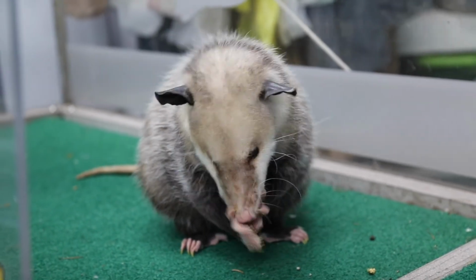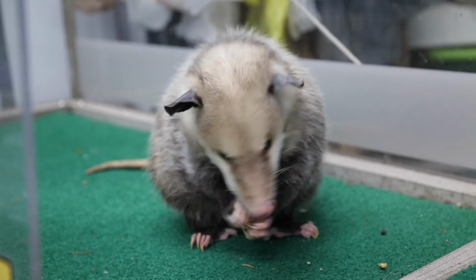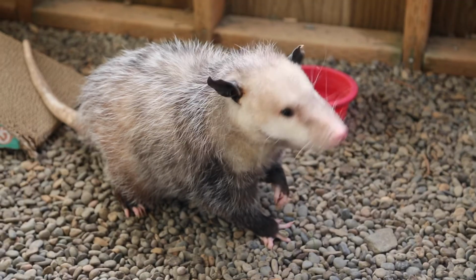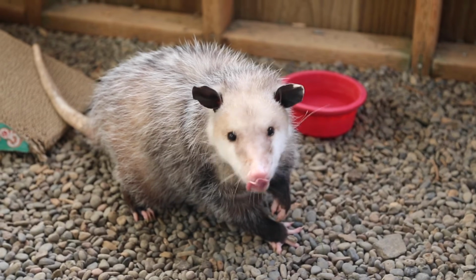Hopefully people feel a little more empathy, or a little more attachment to opossums. Again, it's always good to leave them alone, but we love to talk about them so people understand them a little bit more and realize they're just out there trying to eat, and they actually do a lot of things that help us out as well. They eat roadkill, so they're part of the cleanup crew, and they eat a lot of ticks and other things we consider pests. So they're really good to have around.